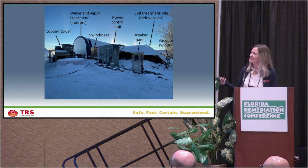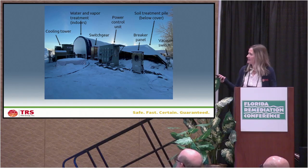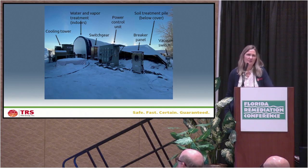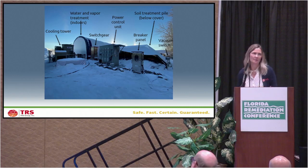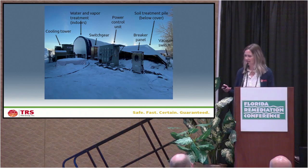But just an example of some of the equipment that we mobilize for systems like this. You've got some of our power controls right here, a breaker panel, and then of course we've got our water and vapor treatment equipment that was put within a shelter to help support winterization when we were dealing with conditions, as you can see on the outside.